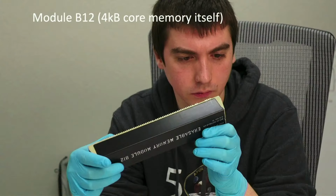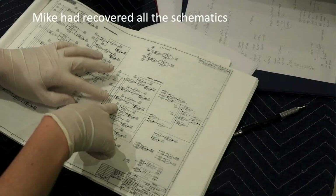By the way, memory, core memory, right? It's little ferrite cores and little wires. And the other one is the actual core memory itself, which is module B12 and holds 4 kilobytes of memory. And this one is potted, and what are the chances that all of our problems will be in potted modules? So we are very well prepared, thanks to Mike.